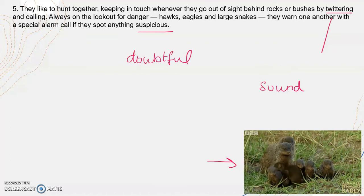So they move in groups in search of their food, but whenever they travel from one place to another, they're not very visible. Like you can see them, they're hiding in a group. So what they do, they move behind the bushes or the rocks. Whenever they feel that there's some danger, they make some extra sounds to make the other mongoose aware. So they just take extra care to keep in touch, to stay in a place and watch the animals so that they're not being eaten up.